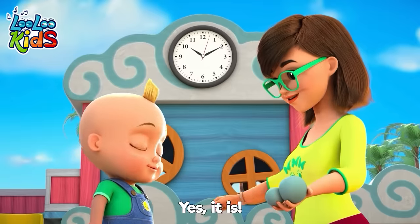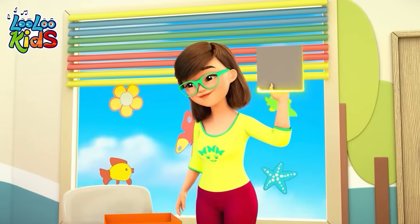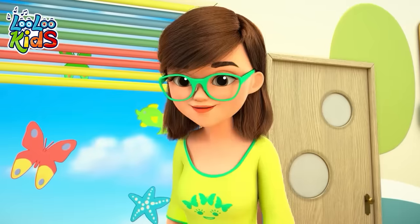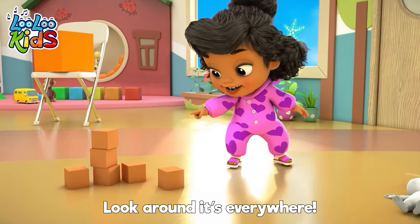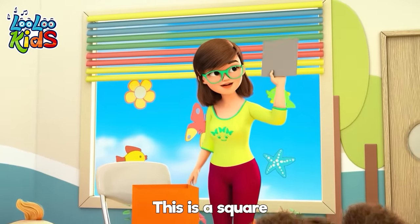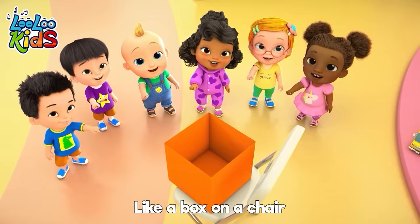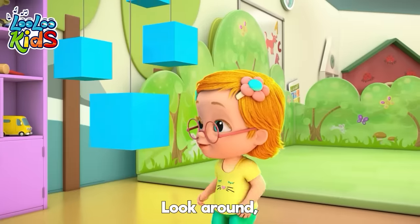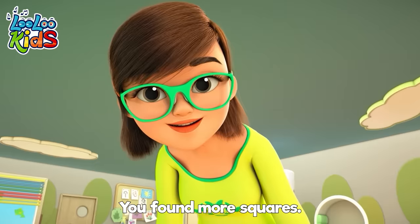Two? Yes, it is. And those balls. This is a square. Square. Like a box on a chair. Look around, look around. Look around is everywhere. Found more squares. Good job.